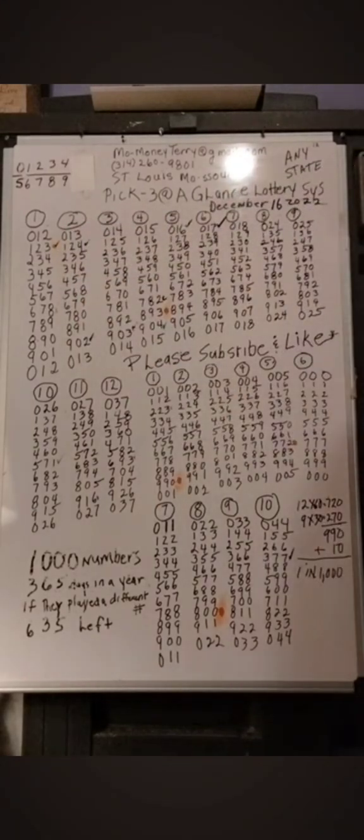Because I ain't guessing what numbers I'm going to play. I'm watching every move these numbers make. These are pick 3. You can't do it on pick 4. Ain't nobody got no system to track pick 4 like this. Okay?